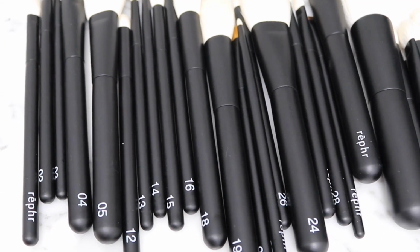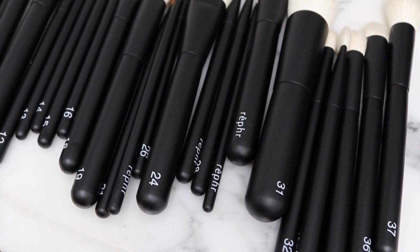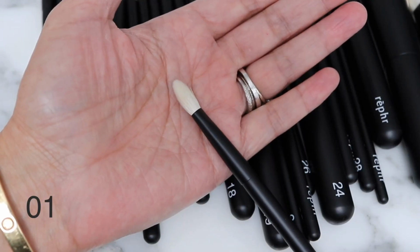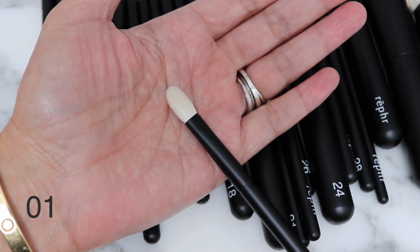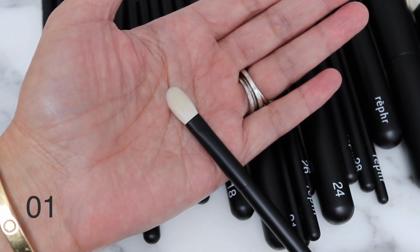Laying the brushes side by side like this, I realized Rephr sent me almost every brush that they have, again, including the new brushes. So we're going to go through them really quickly, and I love their descriptions because they're brief and to the point. Brush number 1 is a luxurious multi-purpose eyeshadow brush designed for effortless shading and blending. Brush 1 has been carefully calibrated to work for all eye shapes.